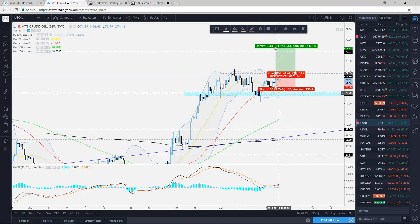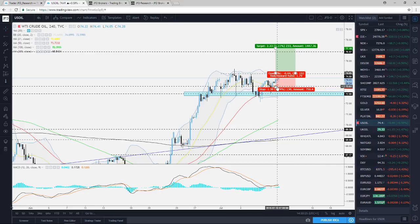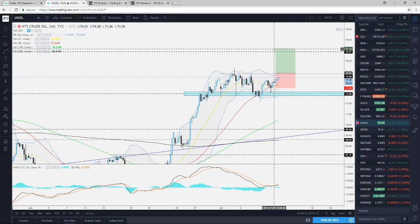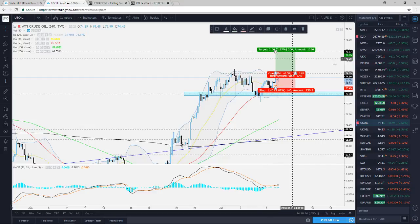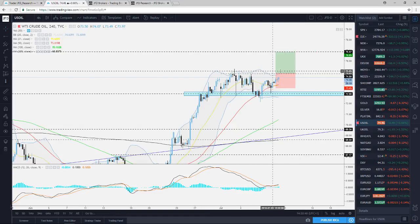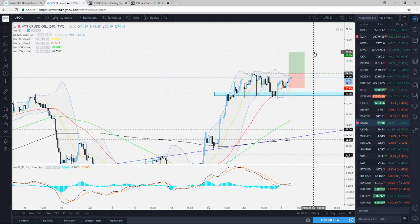your stop loss in place. Don't go into a trade without a stop loss. Now a good potential stop loss could be this area right here at around 73.45, with a potential TP at around the 76.85 mark. So a good potential trade building up. Certainly we could end up moving lower.